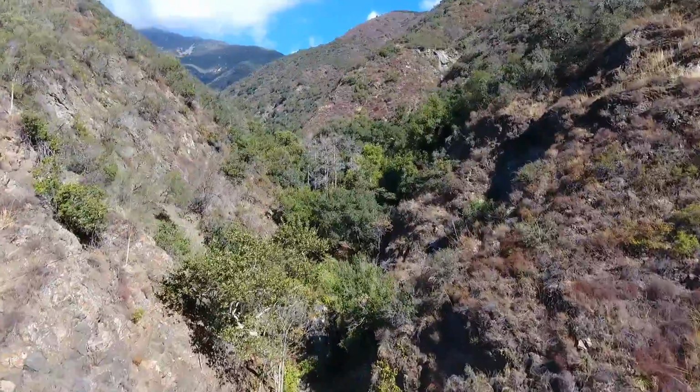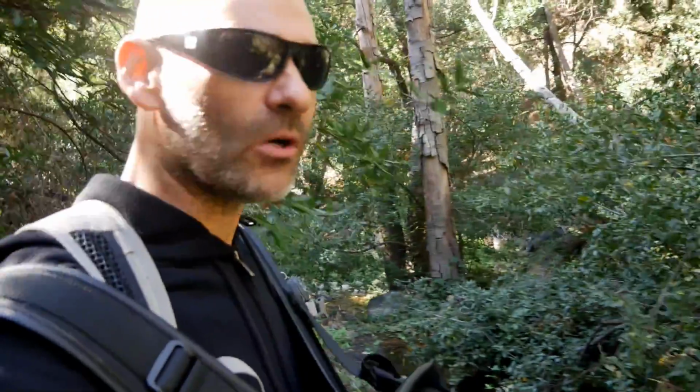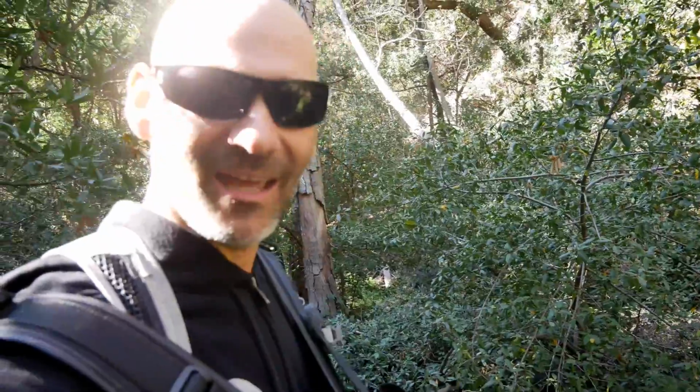So there's a pretty established trail, so I don't know how hidden this is, but there definitely appears to be some water flowing, which is cool. Not exactly sure how far back the waterfall is, but I believe it's less than a mile from the road.